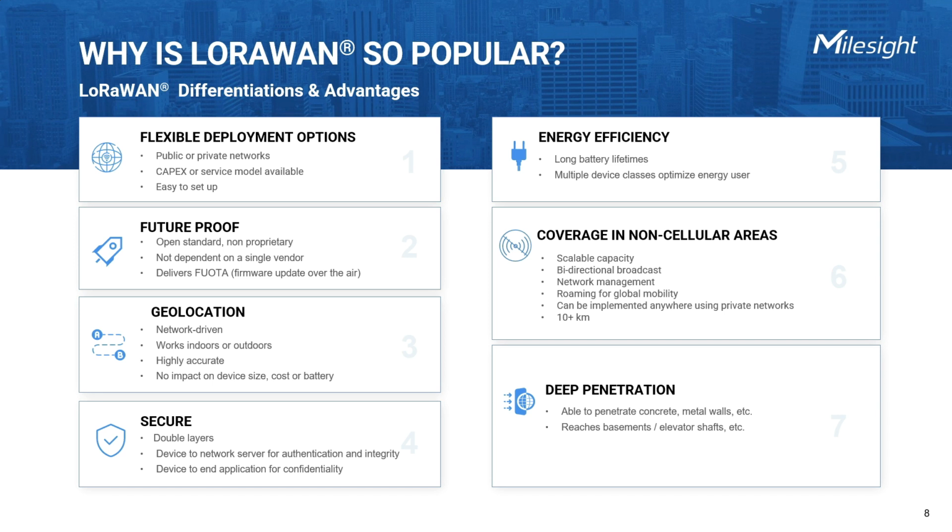The first thing is the flexible deployment options that you have from a public or a private perspective. LoRaWAN is set up in a way where you can deploy low-cost infrastructure for public or private projects. Firmware updates over the air is something that LoRaWAN supports, which other competing technologies do not do, and it does have its own geolocation capabilities.